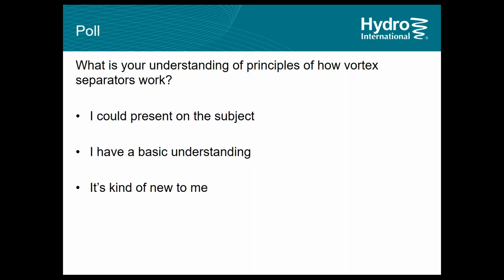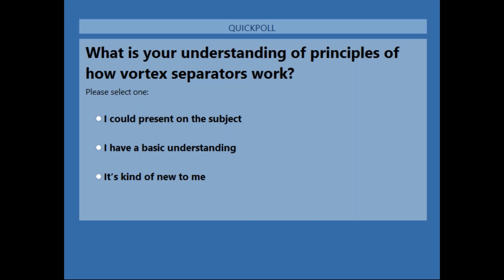So we're going to go into a poll now. Just run this first poll. I'm just going to bring that poll up. Just want a bit of feedback to get an understanding of the audience and what your understanding of vortex technology is. So I'm going to run this poll. And if you could fill that in quickly, this will give us some feedback.